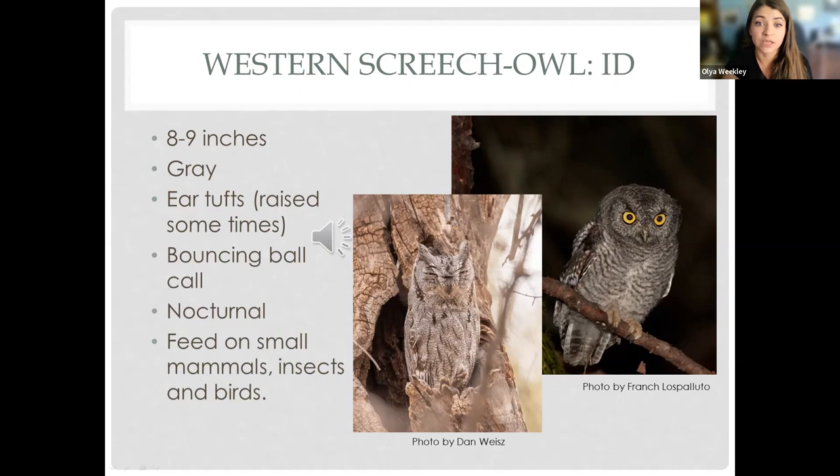And despite its name, the screech owls that we have don't actually screech. That part of their name is derived from their eastern cousins, the eastern screech owl. Westerns have a very pleasant bouncy ball call, which is how I like to describe it. I'm gonna play it for you right now.